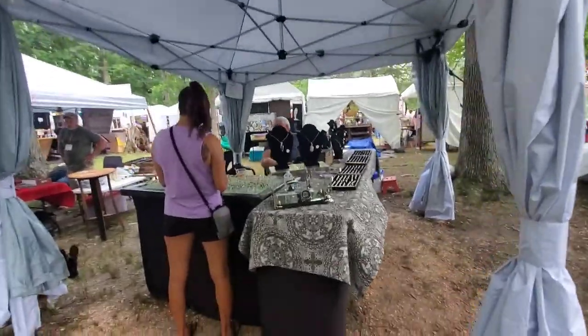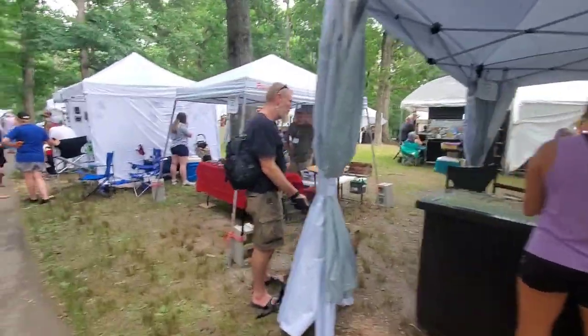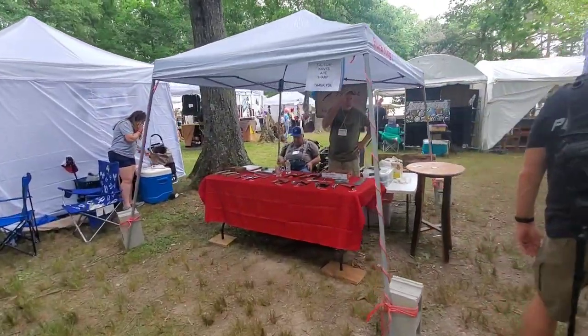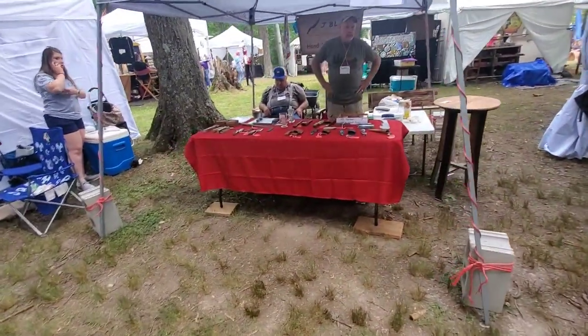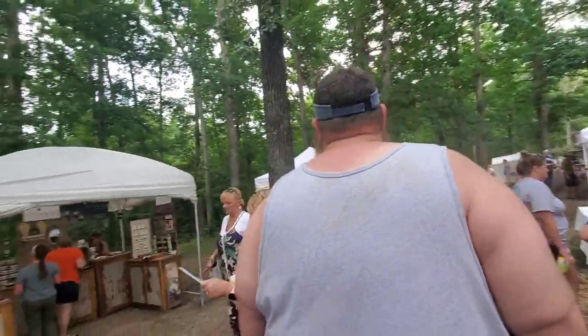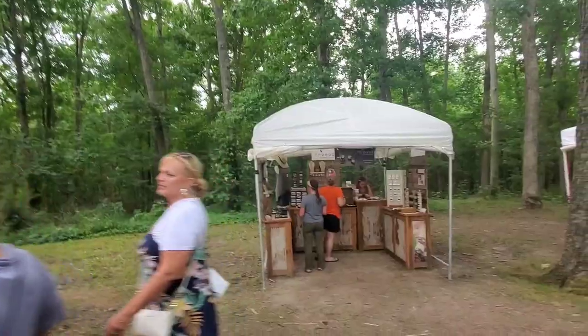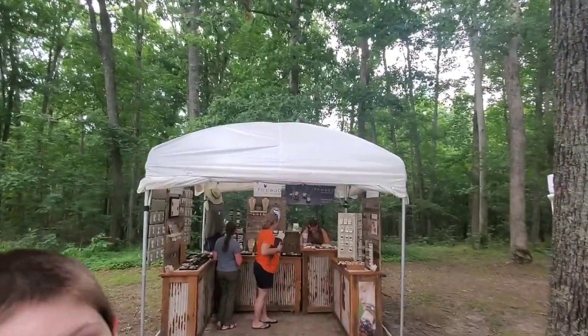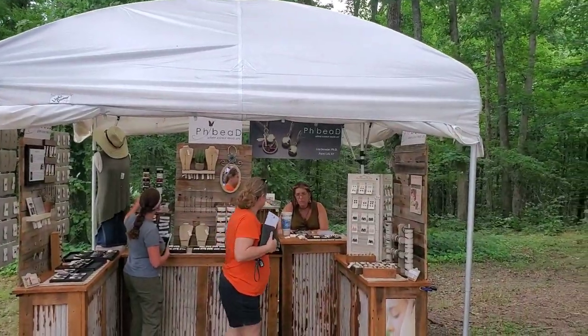Next booth, got jewelry. Knives. Does he? Awesome. Some more jewelry over here. Let me fix my camera so we can zoom in a little bit closer. Here we go.